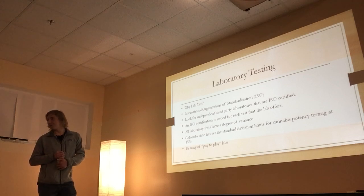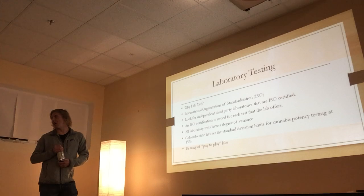So how do you identify a pay-to-play lab? The best thing you can do is use another lab to check. Compare labs. That's really the best way to do it. We've been dealing with NCR for a really long time now, and we've had both bad and good results. That's why we trust them, and we've had really good luck, and they are ISO accredited for all of their tests.